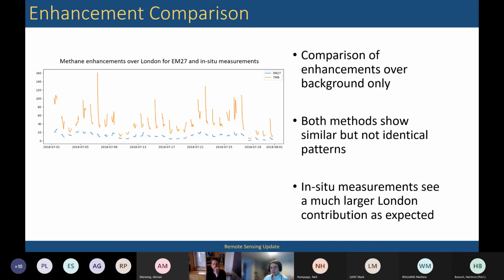So obviously, as you'd expect, the column measurement sees a lower enhancement than the site in the middle of London at ground level. But we're still seeing, you know, on the peak days, a 20 ppb enhancement over the background. So this will be the total enhancements. This will be for London emissions, but also UK emissions. And depending on the day, you'd expect approximately half of that to be London emissions compared to the rest of the UK for an in situ site. I haven't done the numbers yet for the EM27 measurements, but I expect it to be somewhere within the same range. So that's the kind of enhancement that I would be expecting to see.